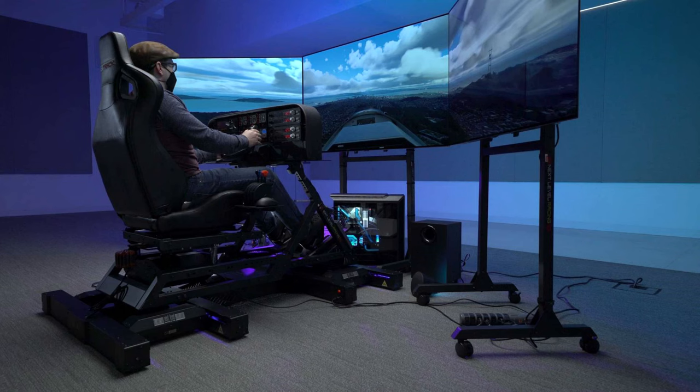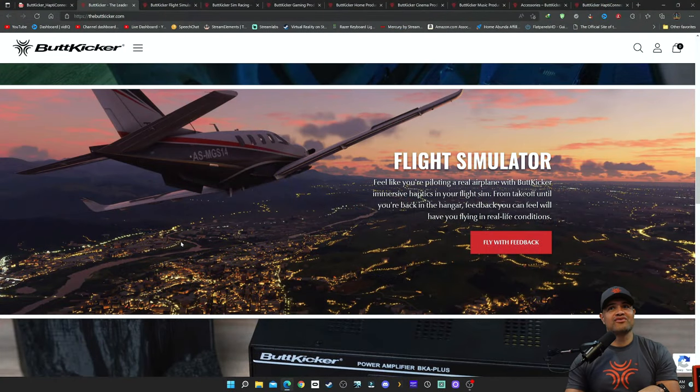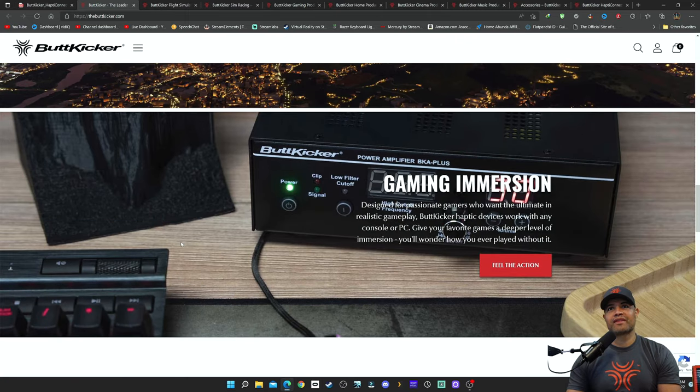So imagine the feeling of G-forces, engine, turning, all that stuff, guys. This is where you want to feel. It's incredible, guys. You've got to add it to all your simulation rigs. And of course, the gaming immersion. When you're playing games on PC or consoles, to be able to feel all the shots, music, and thumps, the experience of gaming is second to none, guys. No other item can do that.